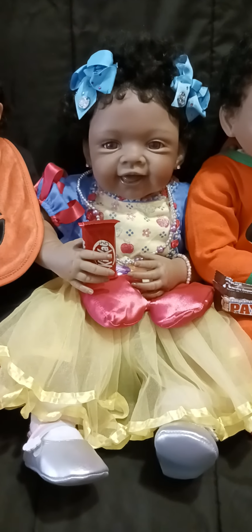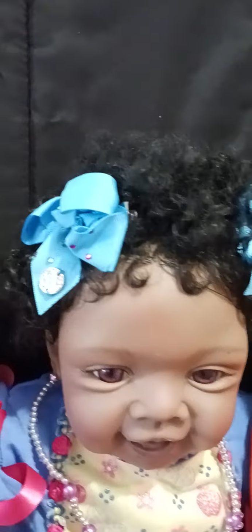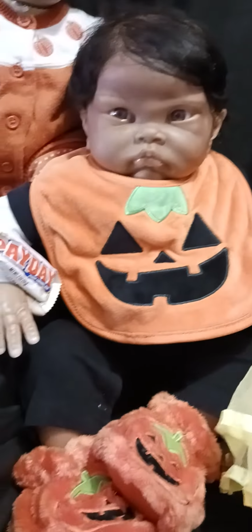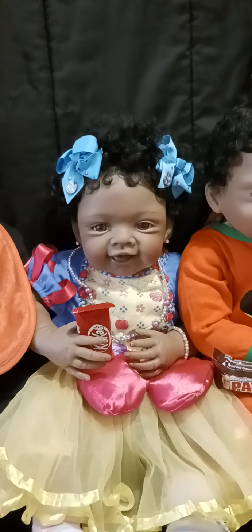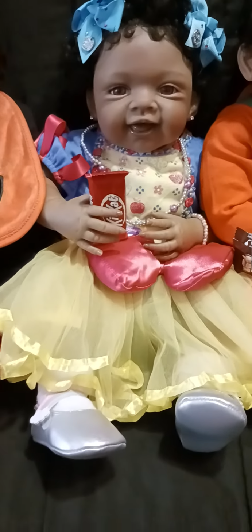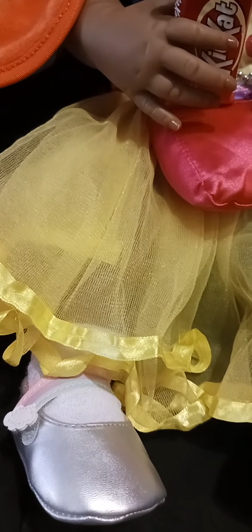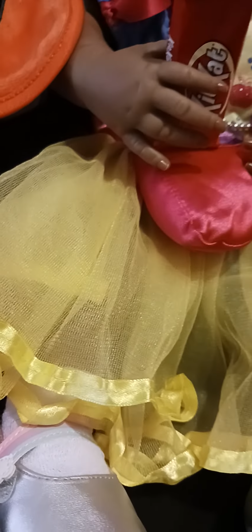Then we have baby Alexis. She's sporting in her little princess dress, her cute little blue bows, little sparkles of rhinestones. Then she has her Kit Kat candy bar. Romeo has his Payday candy bar. And this is Lexi, but she's really Alexis from the Ashton Drake Gallery as well as Alana. And here goes her cute little shoes I got from Walmart. Has the little rainbow straps going across her foot. Nice and silver. And I think the little rainbow straps is pink, purple, and silver. No, pink, purple, and blue. It doesn't really look blue on the camera, but in person, it is blue.